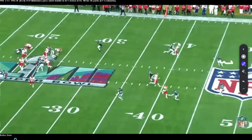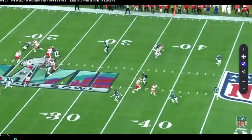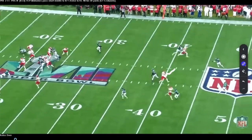We're trying to get this safety out of here. That's really what Patrick's reading right there, and then holding the flat defender down. But you just love the rapport between Travis Kelce and Patrick Mahomes. And I say that because you're going to see right here, as we turn the corner, there's a linebacker that's moving with us, and there's also a safety here. This safety starts to settle his feet right there, but Patrick is already ready to throw this football into the window.